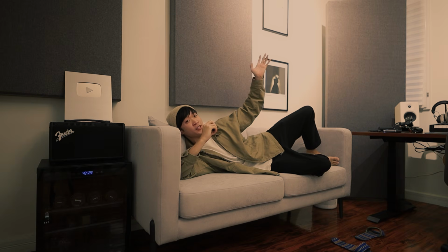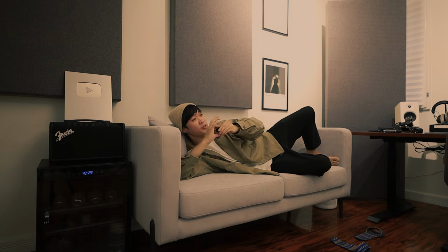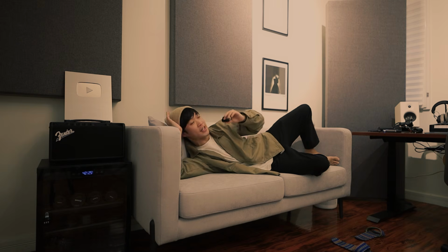So the main problem, especially when I invited friends over to the studio, if I wanted to jam with them or if I just wanted to show them some music projects, was that they didn't really have anywhere to sit. And another problem was that every time I wanted to jam on guitar or just listen to music or just, you know, be creatively inspired, I didn't have any place to sit. Well, I solved that problem.